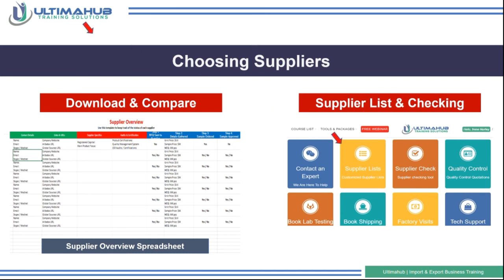Also, on our website, as I've mentioned, we have a supplier check tool, the orange colour on the right. It has a list of questions which you can go through. If you're trying to decide which supplier is best, it gives you a percentage score on whether or not you should choose this supplier or maybe a different supplier. So you can actually run the same check tool for multiple suppliers to see which one ranks the highest.